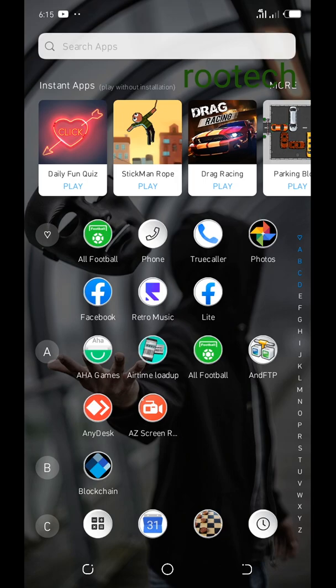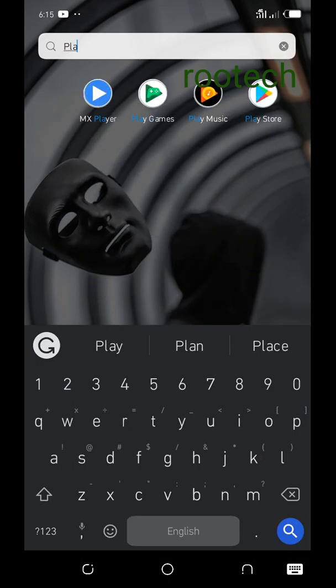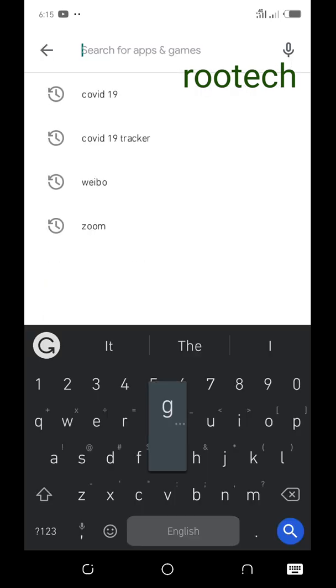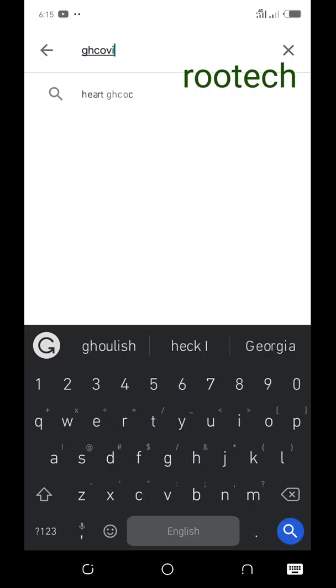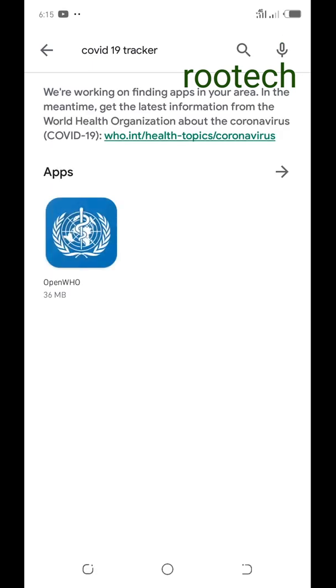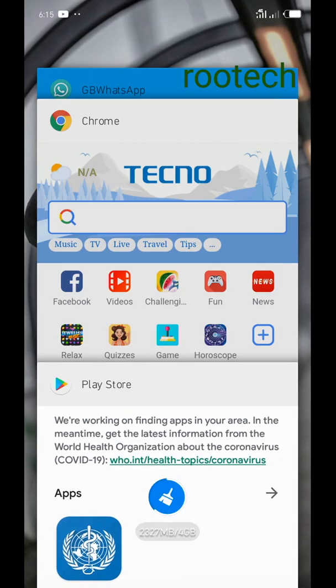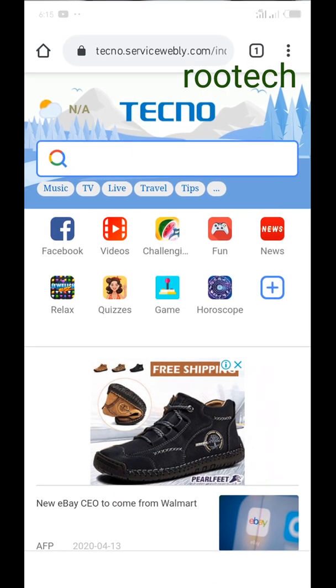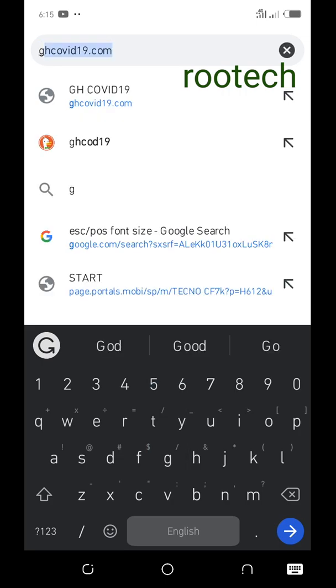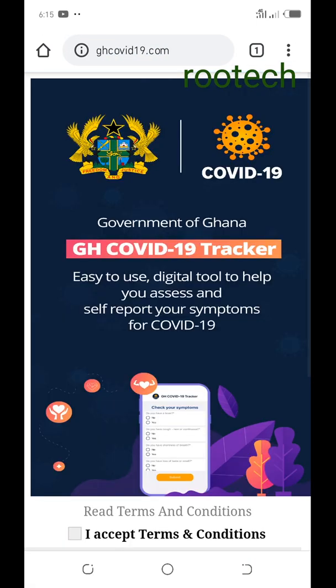If you open your Play Store and search for the app, like GH COVID-19 app tracker, it brings you to a filtered list where it's only apps Google has as valid, and this one just gives you updates, and that makes sense. But if you want the Ghana own, it's not on the Play Store. You have to come to your browser and type ghcovid19.com, and then you visit the website.